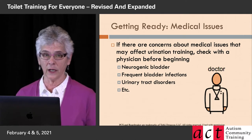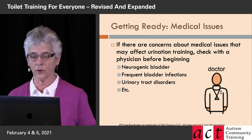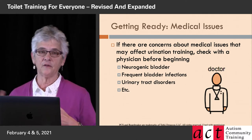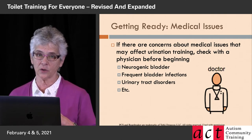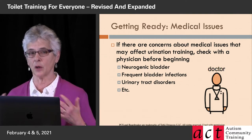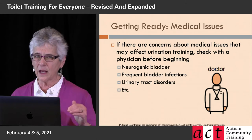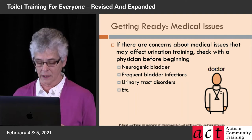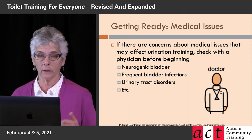The first thing that you want to check, if there are any kinds of concerns at all about medical issues that might affect pee training or urination training, is to check with the physician before beginning. If this is an individual with spina bifida, for example, he or she may have what's called a neurogenic bladder, which is going to make it difficult to toilet train because of the physiology of the person. Or if the person has frequent bladder infections, there may be some issues you want to know about. Or if there are urinary tract disorders. Any concern that you think might affect toilet training that has to do with the parts of the body that I just showed you on the previous slide, you want to get a medical check off before you start, because that's just important.